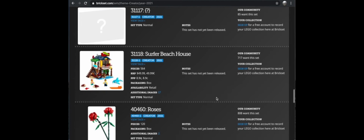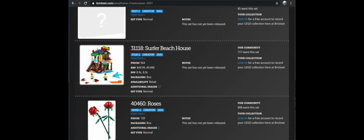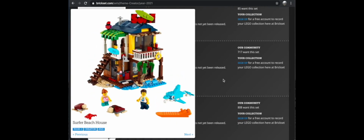Then there is the Surfer Beach House. This is 564 pieces and it's $50 US. This I really like. I've liked all of the Creator, I guess we can call them modular in quotations, buildings. They do a set like this every year now, and they have for quite some time. I've always liked all of them. This one in particular, I like the color scheme and the chaos here.